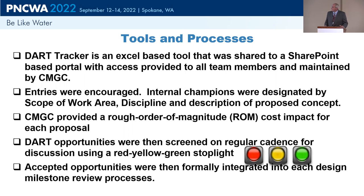We went through a very simple stoplight approach, where if an idea came in and everybody liked it, it got a green, and we proceeded forward and then started vetting it out through the design process. If it was a good idea, but we didn't really know much about it, and we needed to know more, we tagged it as a yellow. And if it was something from the owner's perspective or the designer's perspective that it was just, don't go there, then we gave it a red, and it stopped at that point. Very quick, this DART tool was updated very, very regularly. How about that word?